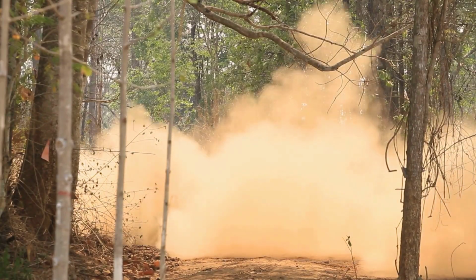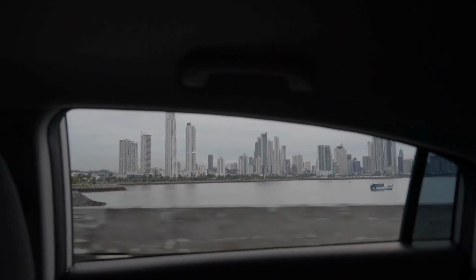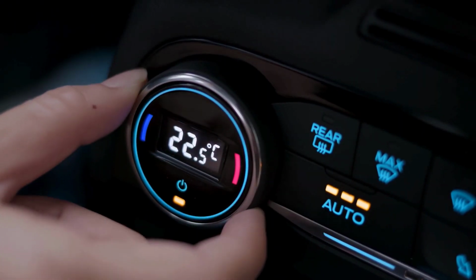If you drive in dusty or smoky places, keep your windows rolled up to stop outside smells from coming in. Use the Recirculate Air button on your AC to keep clean air inside the car.